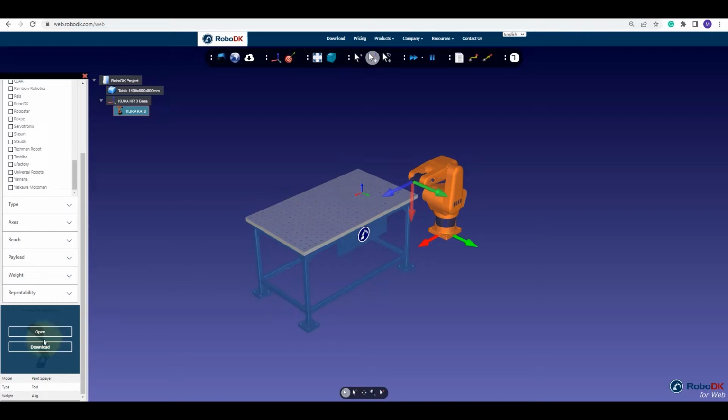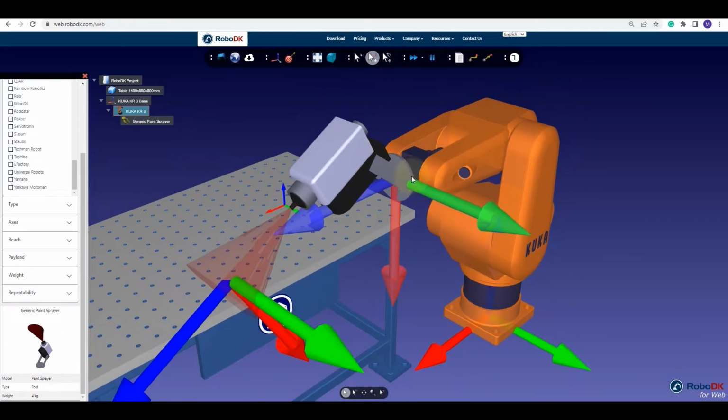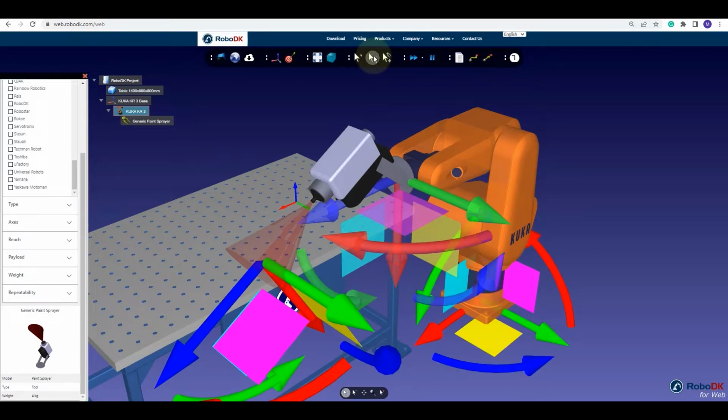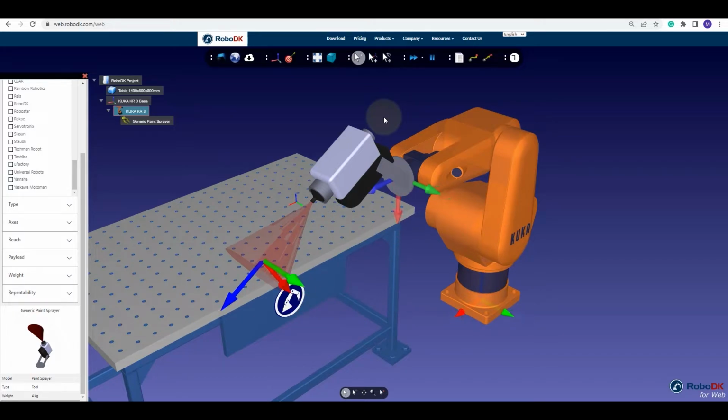Let me select the robot and then open the paint sprayer tool. And as you can see, it was installed directly to the end effector. And also that red marking shows the spray paint. Now I need to move this inside. I can either click here on move reference frame, and you can see all the different reference frames, which I'll tell you what all these arrows are, or I can remove them. If these arrows are too big, you can reduce or increase their size by using the minus and the plus signs on your keyboard. So I'm just now using these buttons to do that.